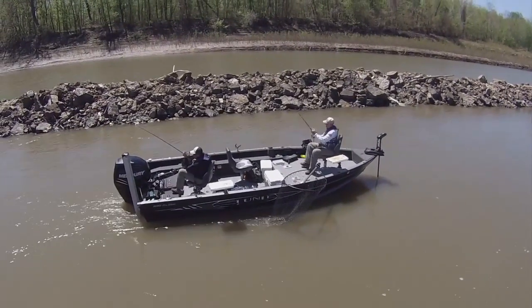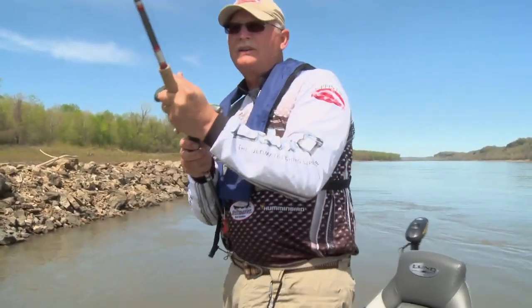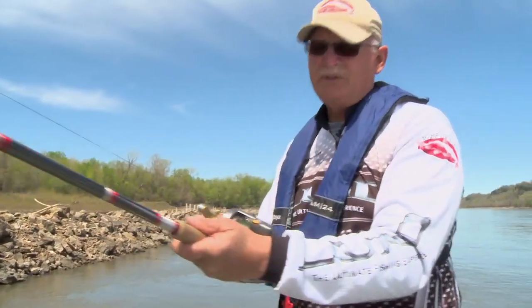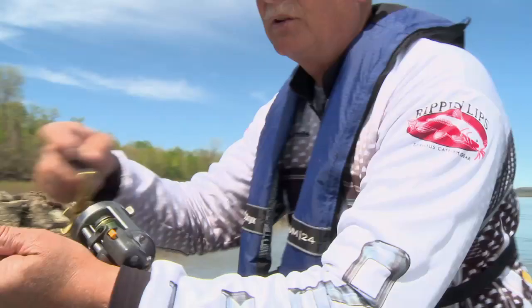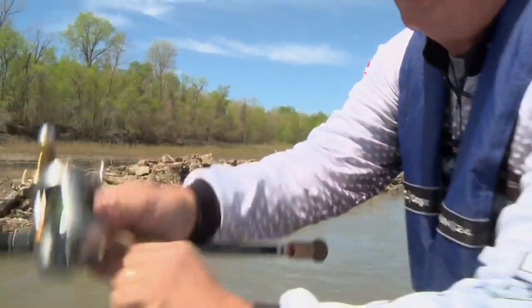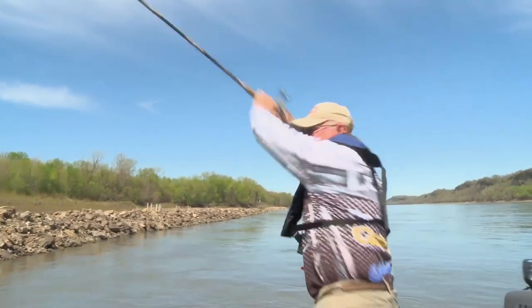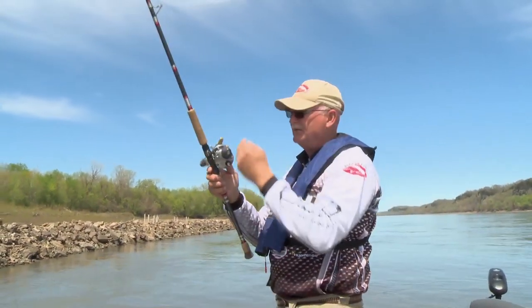Whoop, I'm hung up. A lot of snags in the Missouri River, and we're fishing 80-pound braid. Very hard to break sometimes, but one of the techniques that we've learned is if you take your reel and you wrap it 2 or 3 times, and then just solid pressure back, that will break it.